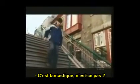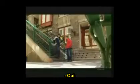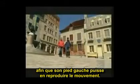That is fantastic, isn't it? Yeah. It's a really natural gait down. Yeah. Take a bit of practice, but yeah, it's more comfortable. Simon just needs to remember to start any new action, like climbing a stair, with his right foot, so the left one can then learn it.